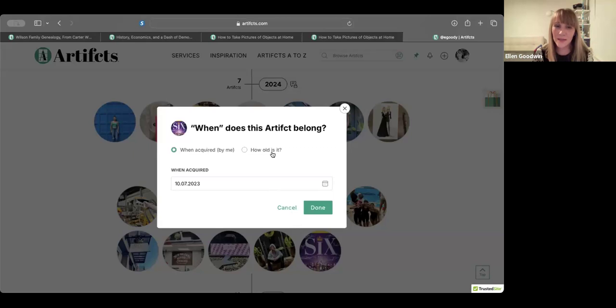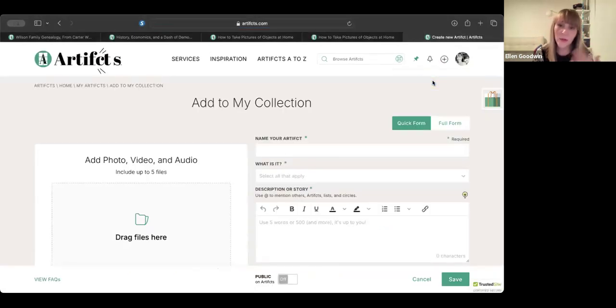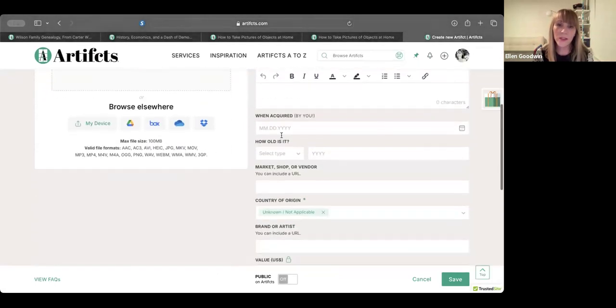But these same pieces of date information are in your artifacts. So when I go here to create a new artifact, or if I go into edit an artifact, when you edit an artifact, you're automatically in the full form up here in the top right. So when you create your artifact, you have these same when acquired by you and how old it is. For how old it is, you can choose an exact year, approximately, or a century. We do have a lot of collectors, they have a lot of older things. So if you create an artifact and it already has this date information, it'll go into the timeline there.